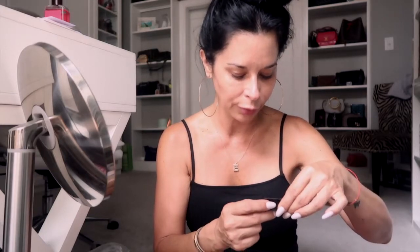So I do that, and then I do just a little bit of concealer, which is the Clé de Peau, and I'm not sure what color I'm using in this. It's kind of old, I've had it for quite a while. I'll link it down below or somewhere in this clip. I just do a little bit right underneath my eyes, and then I go back with my beauty blender and dab it. Okay, that's done.